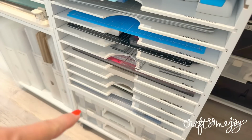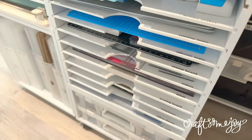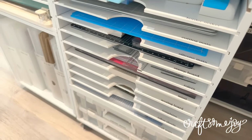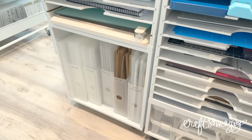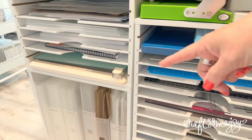Underneath that, in the cube down on the bottom, you can see there are just a couple of boxes that I keep more of my organizing supplies handy. So again, in this tiny little space, I want everything that I use all the time right here. But I also want the organizers, my projects and my organizers. How do I keep on top of putting things away? I need to have my organizers handy.